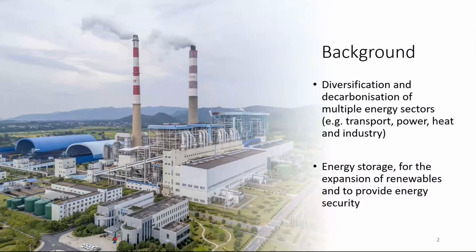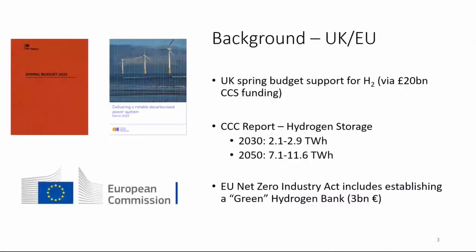To give a UK or European context, the recent UK government spring budget has given almost a suggestion of support for hydrogen through £20 billion of carbon capture and storage funding. Part of that will be used to develop some hydrogen technologies as well as CCS. A recent Committee on Climate Change report has suggested that the capacity of our hydrogen storage in the UK is going to increase up to maybe 3 terawatt hours by 2030, and towards 2050 it could go almost up to around 12 terawatt hours of storage. So quite large amounts in real terms. More broadly in the EU, the recently introduced Net Zero Industry Act suggests the establishment of a green hydrogen bank with around 3 billion euros for green hydrogen technologies. So a lot of interest within the UK and Europe.